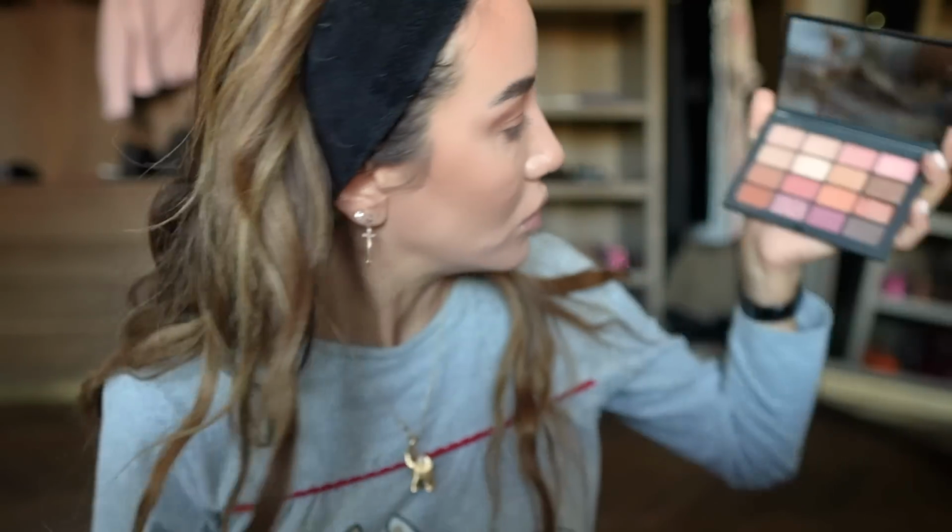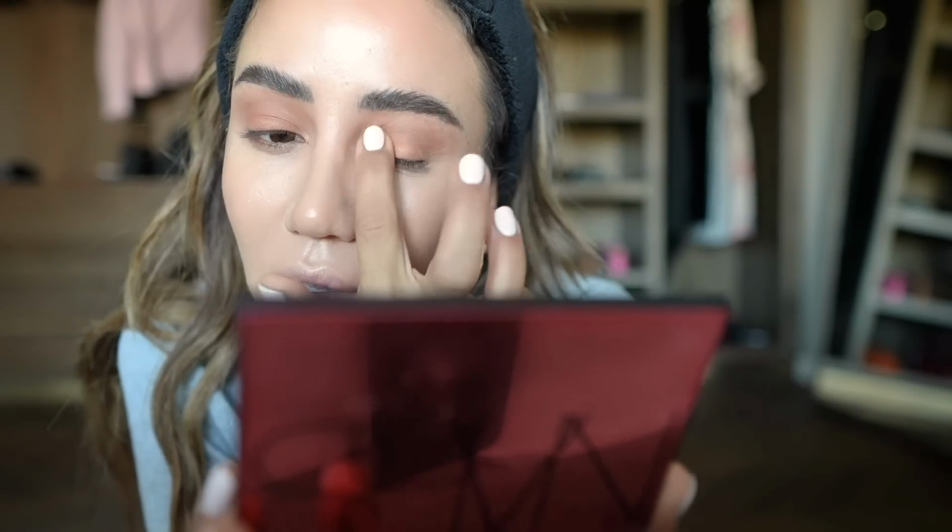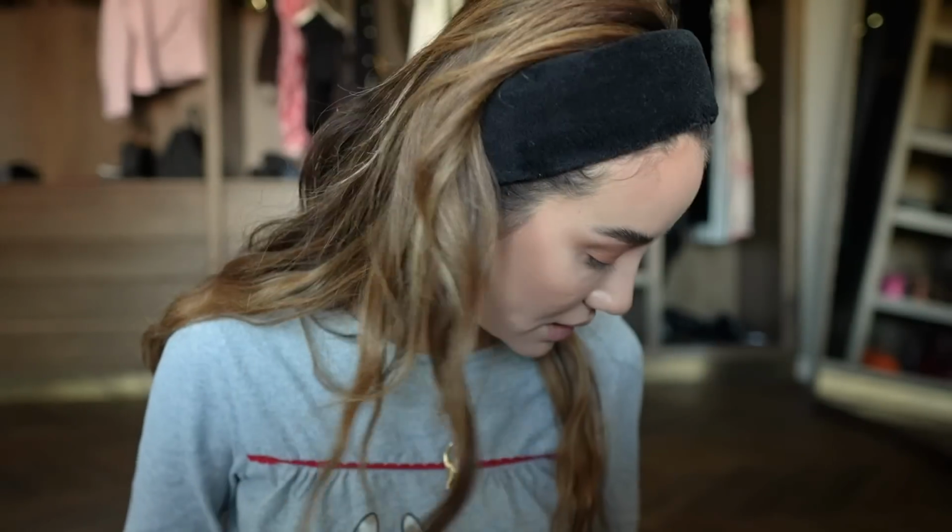Okay, on the bottom lid, what do I want? Let's do a bit of this orangey. It looks very orange on camera. I hope you can see what it looks like in real life. And then a tiny bit of light reflect just here. Can you see the light reflect? So tiny, not a lot. And that's it. Ta-da! I'm not gonna do an eyeliner, but I'm gonna do the Gucci.